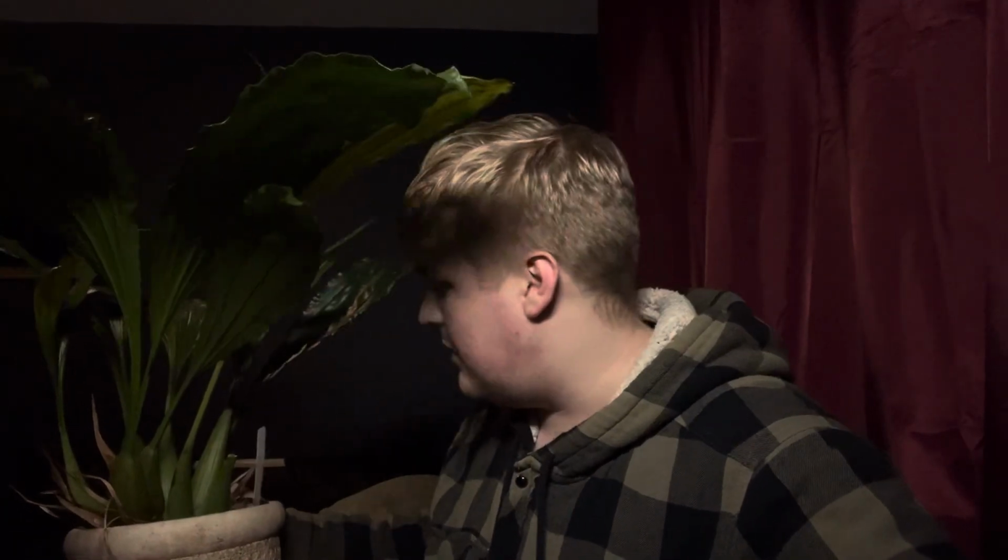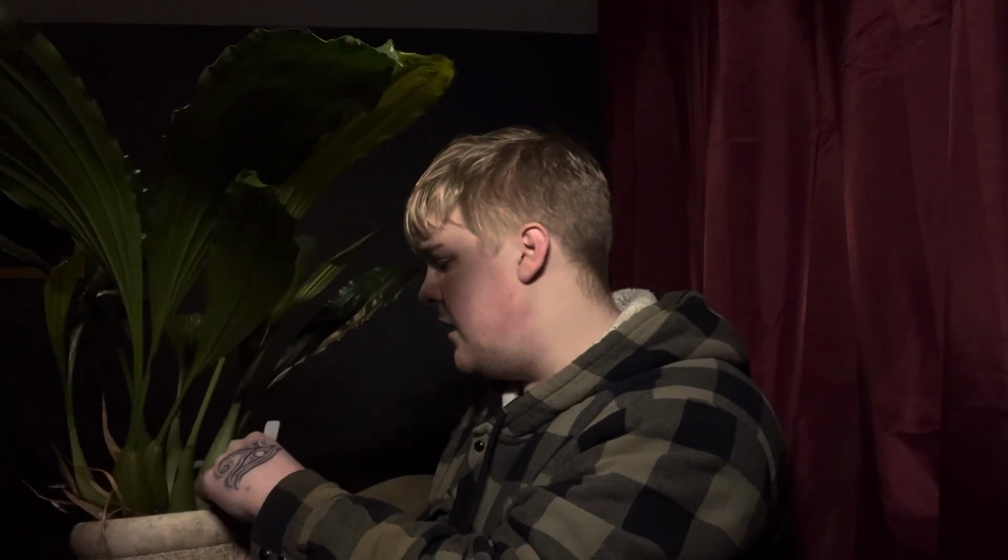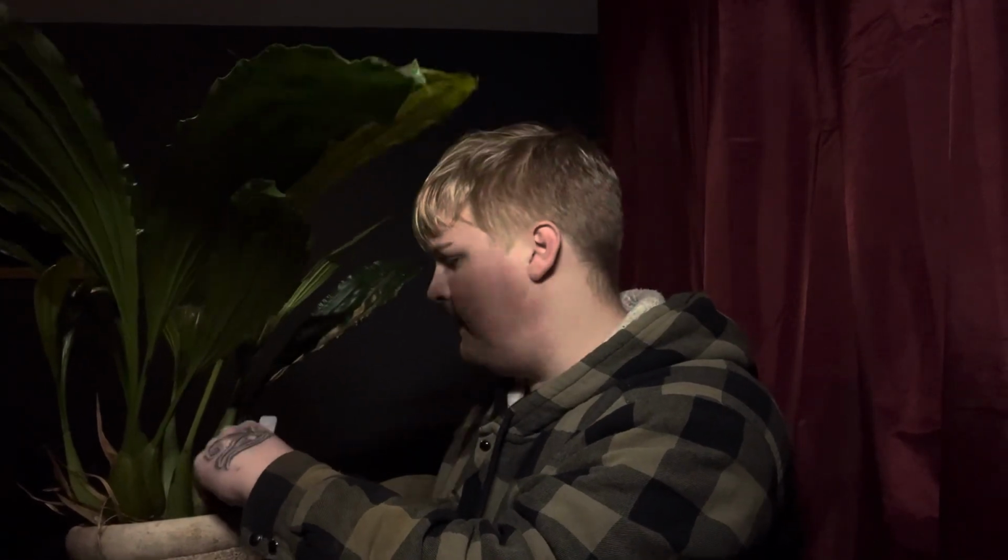Relatively easy to grow. I mean, it does well in the cool, it does well in the warm. It's good for shade. Flowers reliably. It's bloomed for me a few times since I've had it. I've had it about 2 years. And I just adore it.